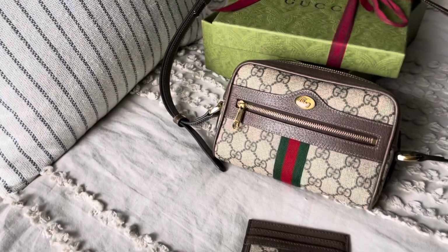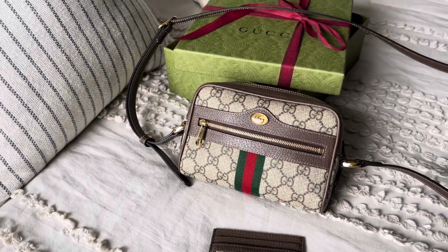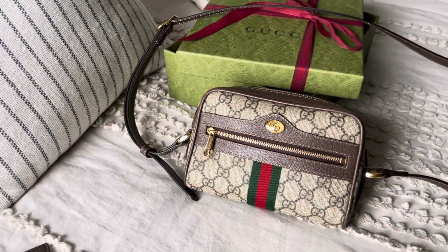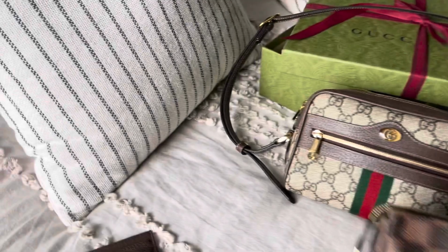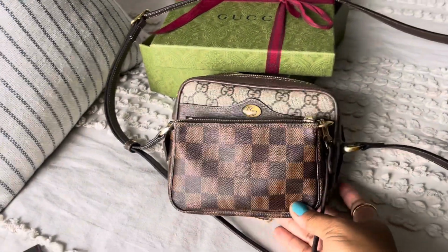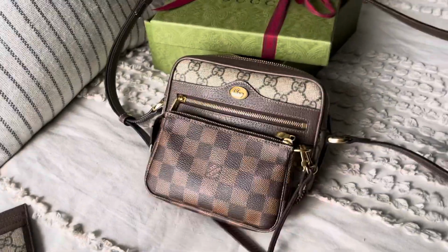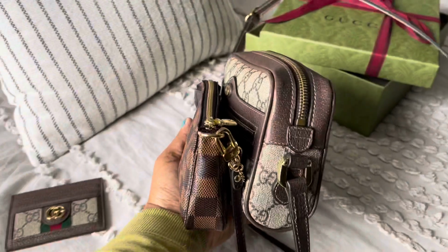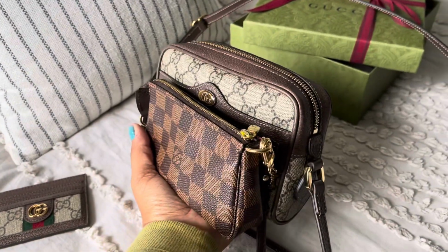But I love it. I brought some other bags to give you a comparison for size, just for scale. So this is the Pochette Accessoire Mini, and that kind of gives you an idea of the size of this bag. Let me do it from the side. So it's bigger than that.